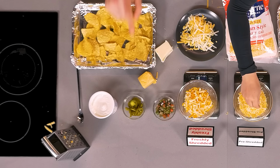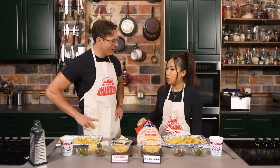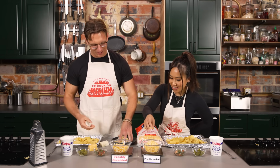This took me 30 seconds. That's 30 seconds that you could have spent learning a new language. Okay, you could have, you know? You still have to wash the grater, and that's not fun to wash. Me gusta queso, all right? You could have learned that in the time that it took to shred this cheese.